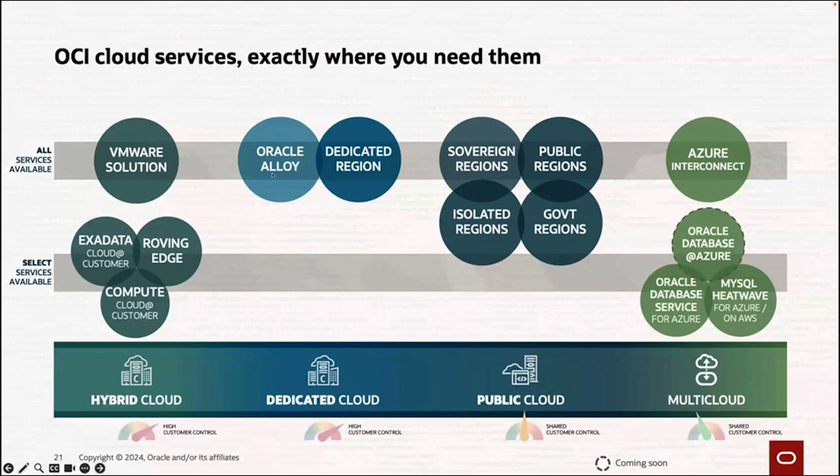We move further left, right? Higher customer control, Oracle Alloy, and Dedicated Region. Each of these is basically running Oracle Cloud hardware, but either specifically in your region where you are utilizing those services, or Oracle Alloy, where you are basically serving as the cloud provider, utilizing Oracle hardware for those services and distributing those to your customers.